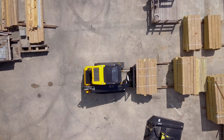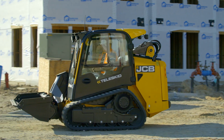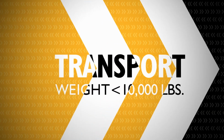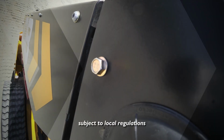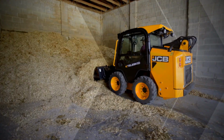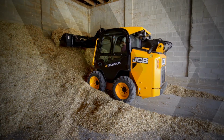Being built on JCB's small platform chassis, however, enables some important differences from the 3TS model and other skid steers in its class. It weighs less than 10,000 pounds, so it's easily transportable to project sites without the need for a commercial driver's license. Its footprint is nearly 20% smaller than a 3TS, so it's great for smaller work sites and confined spaces, such as in barns, sheds, and gardens.